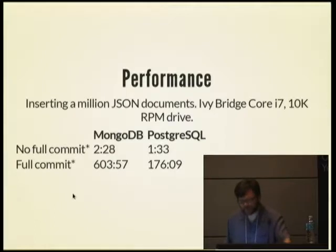Performance. Now, there are a few things to be said here. I tried inserting a million small JSON documents in both Postgres and MongoDB. Now, the top line, no full commit. With MongoDB, I used the default write concern, which does not wait for an fsync to the disk. It just shoves it out there and hopes it succeeds. And in Postgres, I did everything in a single transaction, and this is the timing I got. So you can see Postgres appears to be a little bit faster.